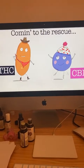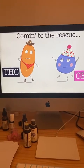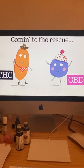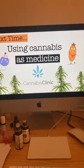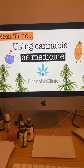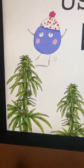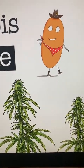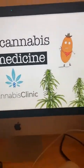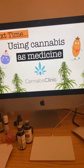I know lots of you have got, well, you've all got your own story around cannabis, and my goodness, there's just so much to share. In the next couple of weeks, I'm going to be talking about how we use cannabis as medicine. So I'm going to talk a lot more about these little guys. I really hope that you enjoy my cannabis plants that I drew there. I'm learning all about cannabis, including how to draw it. So we'll be talking about these two little guys and how they interact, and how they work, and how you take them.